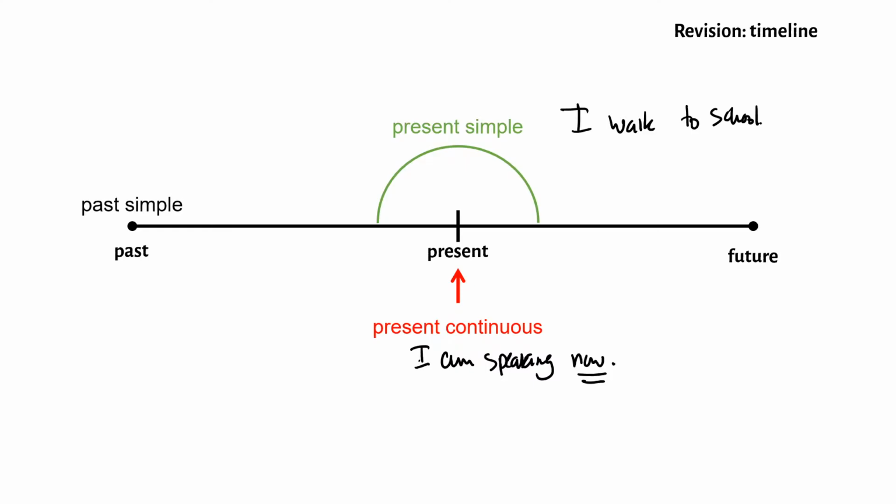Now, past simple, which is the past equivalent of present simple, is also something that happened at a particular moment in time in the past, right? We usually have some sort of expression of finished time. In Dutch, we would call that a tijdsbepaling. That really indicates that something is over and it only happened at one moment or for a longer moment in time.